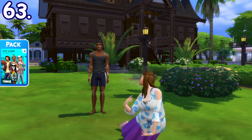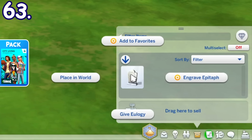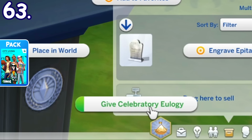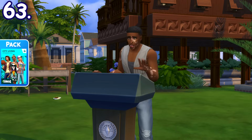If you have level 6 of the Christmas skill, have a podium nearby, and have the tombstone of a deceased sim in your inventory, you can click on the tombstone to give a eulogy. Your sim will go to the nearest podium and give one. They can also give a celebratory eulogy if they're happy and a touching eulogy if they're sad.